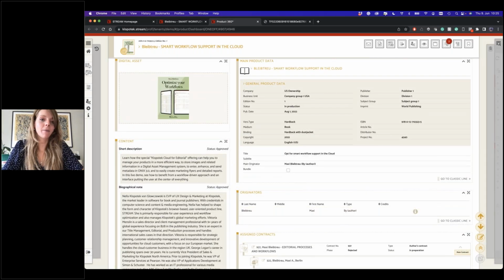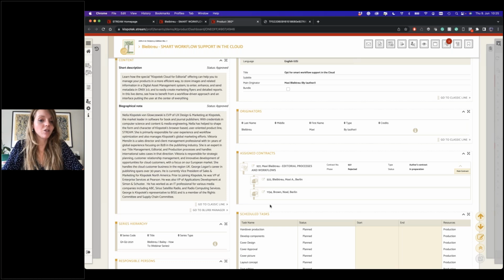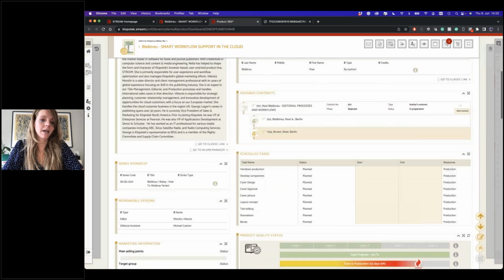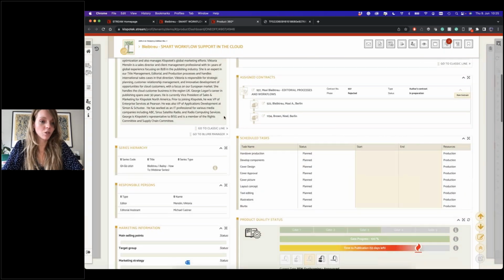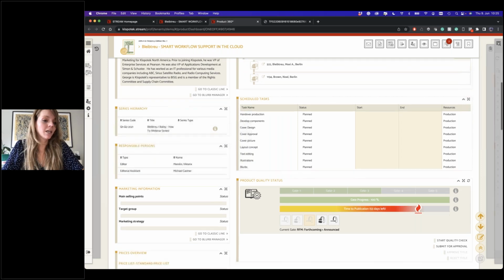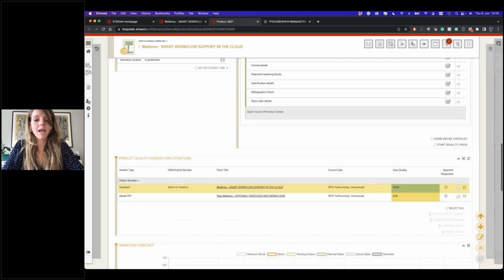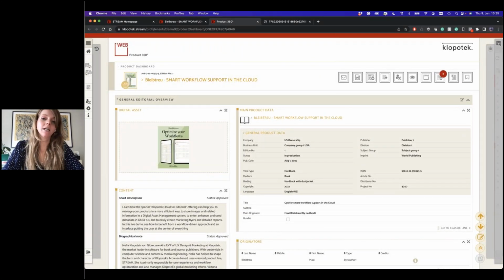So I can see my main product data, but I also have my originator information. I see which contracts are assigned to this title. I have scheduled tasks, for example, of our product management tool, series hierarchy, and so on. So I have a way bigger dashboard, and it can be shared with my team, but I can also tailor it completely to myself, and with this make information transparent in my organization.